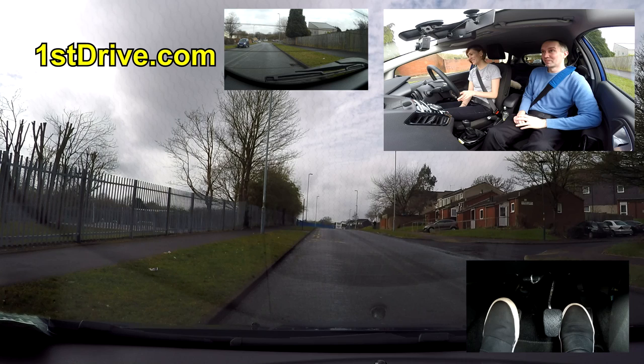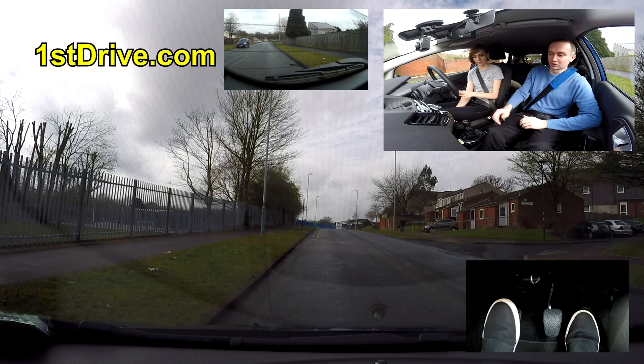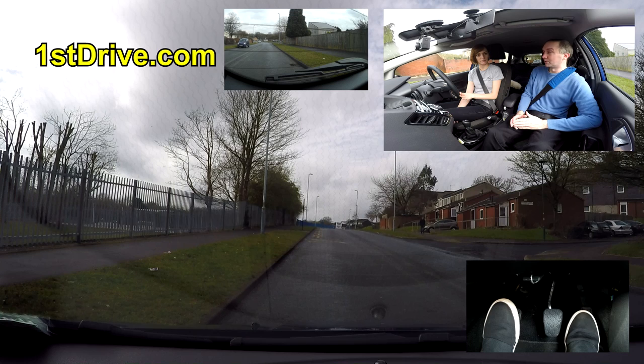Okay, so the seat's good, the mirrors are good. The doors are quite obvious, but do you know how you can tell if the doors are shut? There's an easy way of doing this. If you press that button there, that locks the doors. Why is it a good idea to have your doors locked anyway? Maybe in case people try and open them.